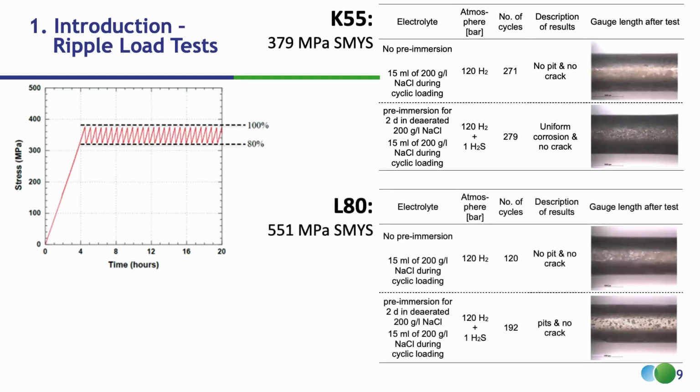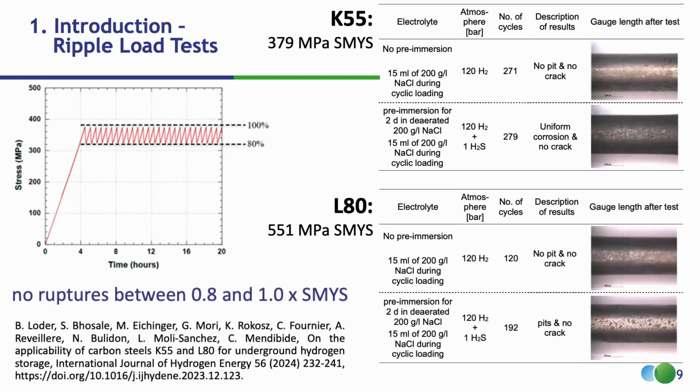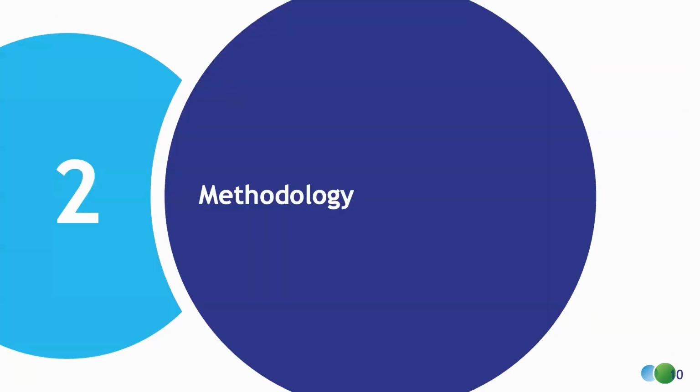They investigated different carbon steels, and the results show that no cracks occurred. However, in the presence of 1 bar H2S and a lot of salt water, about 200 gram per liter, incipient local attack, pitting, could be noticed, which of course could lead over several cycles to cracks.